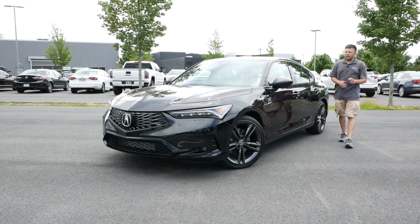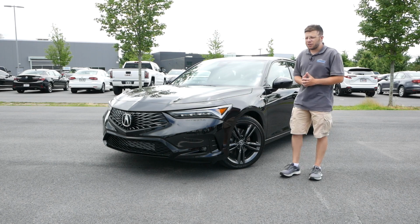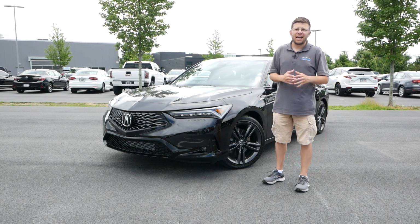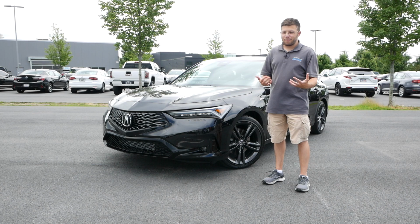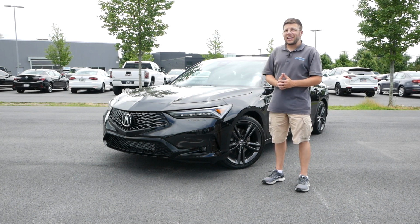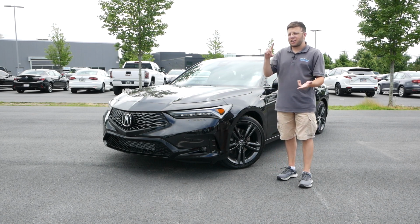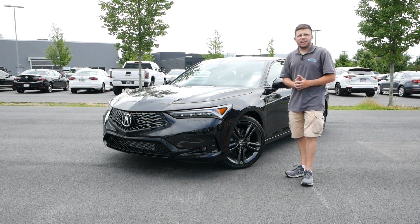The Acura Integra nameplate is held in a very high regard. I think a lot of buyers right now, especially enthusiasts who were young in the 90s, are doing a lot of reminiscing. And Acura and Honda are doing their best job of creating a lot of nostalgia around their brands. Bringing back the Type R badge, the Type S badge, and now we have the Integra.